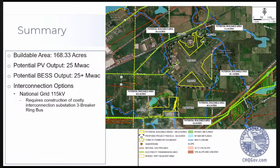It is a significant investment, which is one of the main reasons why the program is very eager to keep the project as large as it could be, so that it could be as financially viable as it could possibly be. The picture that you're seeing here is our initial early buildable area map, where we've done some desktop analysis on slope, wetlands, streams, and other sensitive areas.